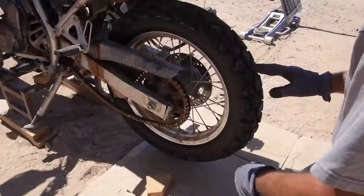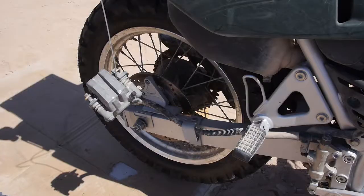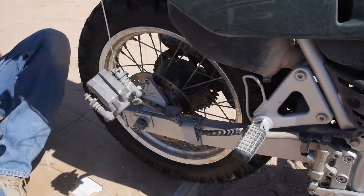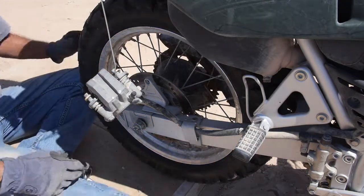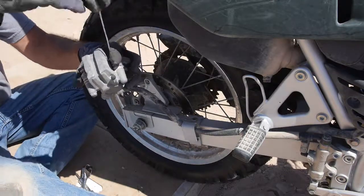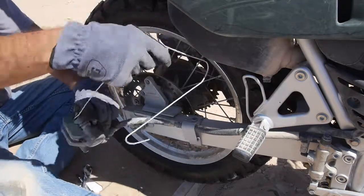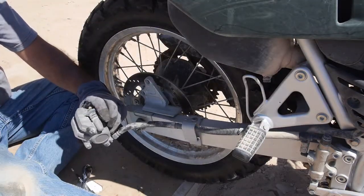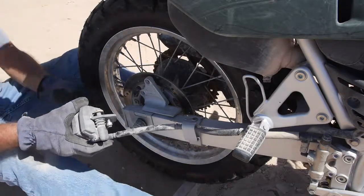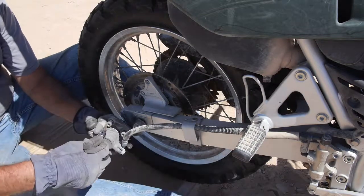Chain on. We'll tighten it later. Now, other side. Somewhere on my list is that I'm still going to probably buy new brake pads, just not today. Save that for next time. Take out my screws.